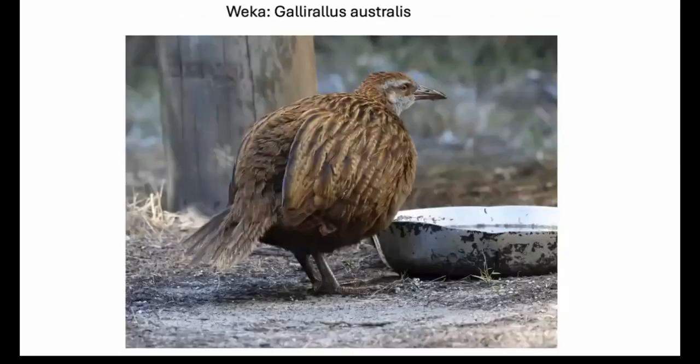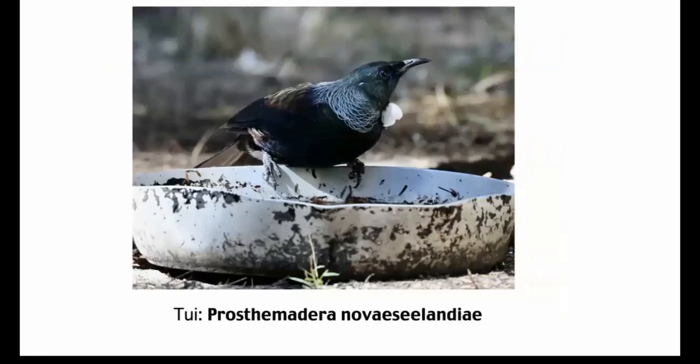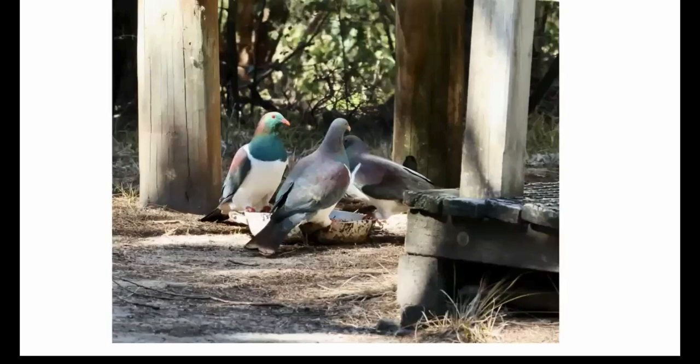Soon after, a weka came by. And then a bellbird decided it wanted to drink some water. After the bellbird, there was a tui. And even the North Island robin came by to bathe and drink out of the tin dish. All of these birds are endemic. Some drank from the tin, some drank, and some bathed. And finally, I photographed three kereru that came by for drinks.